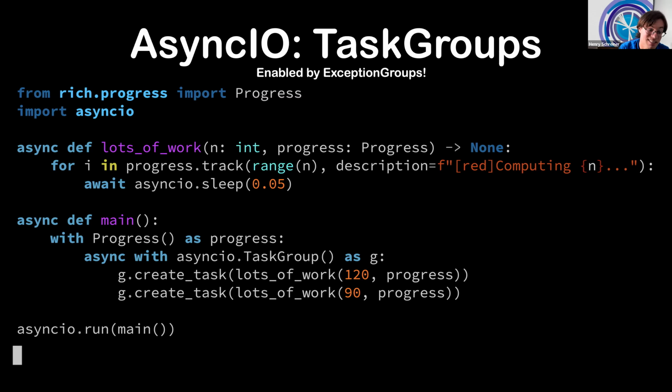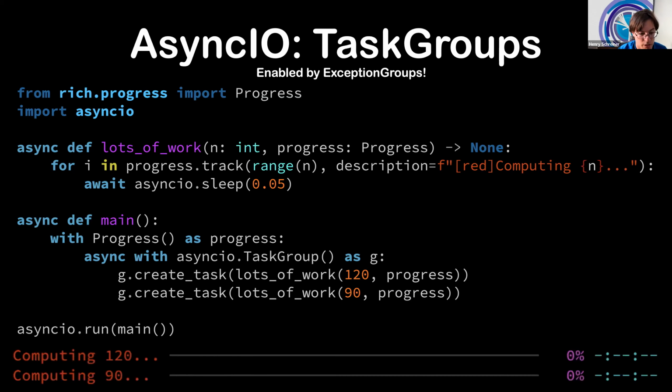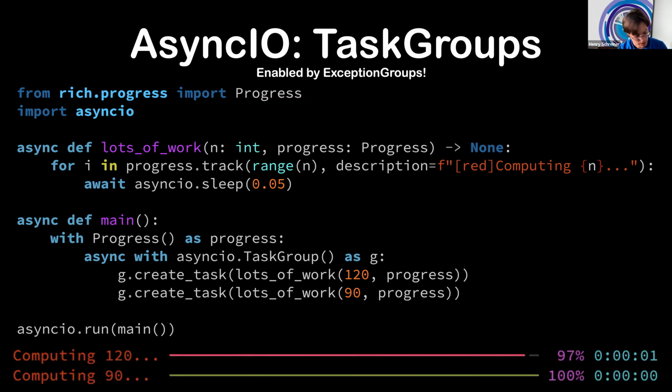So in this case, this is the entire piece of code. And I have this little lots_of_work function that's doing some work and also doing a rich progress bar to track it. And then all I have to do is I open up a task group, I create tasks, those run in parallel. And then when you hit the end of the context manager, it'll wait till all the tasks inside finish. So this is what it looks like when you run it. And that's just the output of this exact code. You can copy and paste it and try it yourself if you want, if you have Python 3.11 and Rich installed.